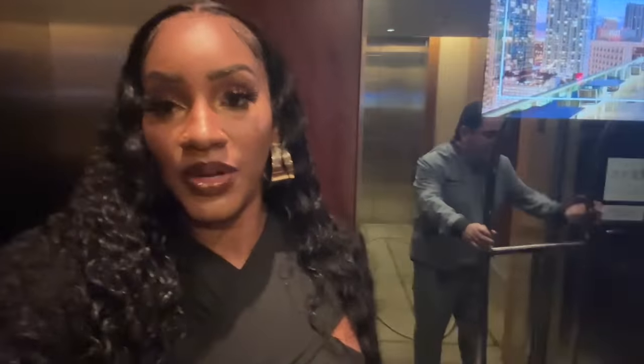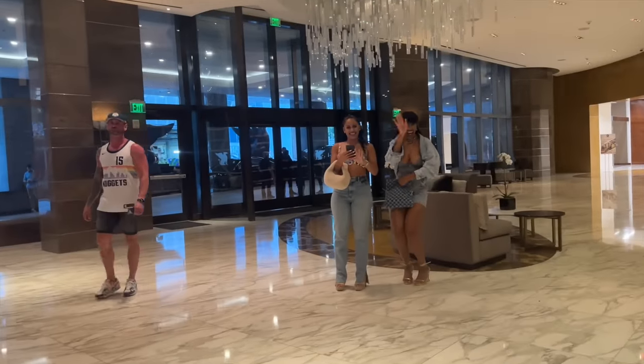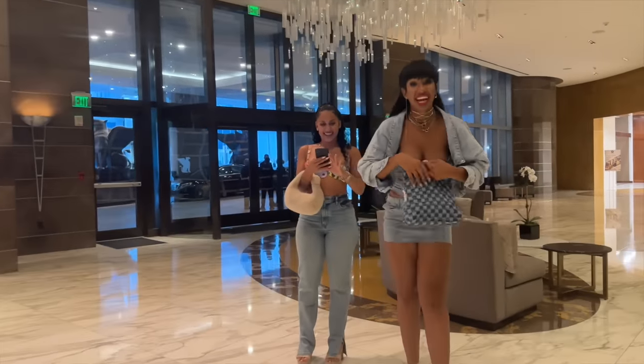Hi guys, welcome back. So this is night 4 and we are on our way to Giselle. We were supposed to go to Topgolf today, but we were too tired and I wanted to go on TikTok, so we just stayed in. But here we go in the elevator. The girls are already downstairs, so we're gonna meet them.